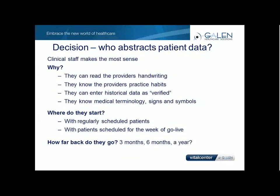All right, again, just a little bit more on the abstract process and why the clinical staff makes the most sense. Real basic, but very important. They can read the provider's handwriting. They know the medical terminology, signs and symbols, and they know their provider's practice habits.